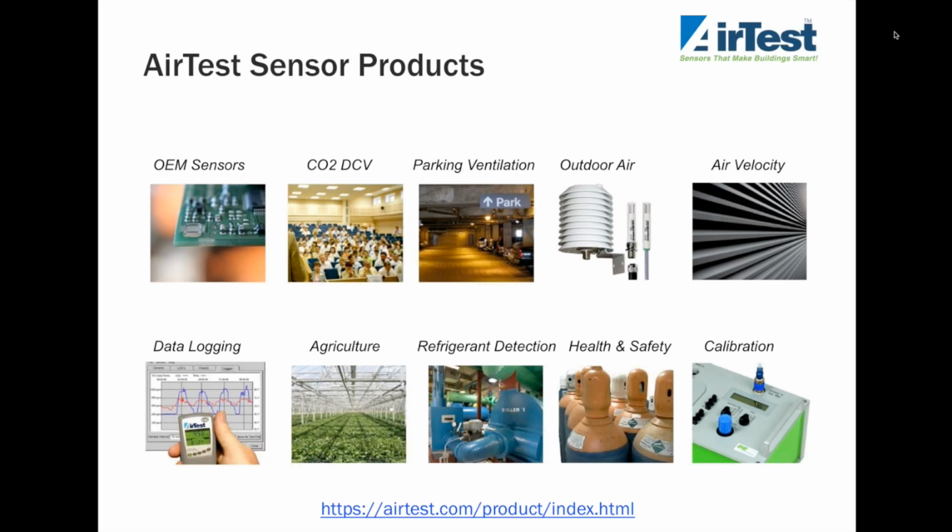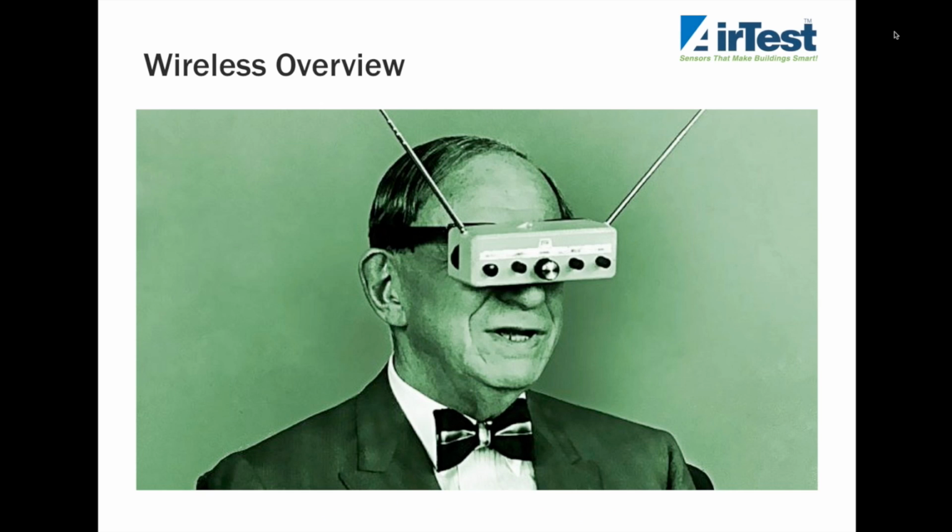In terms of the variety of sensor products we have, this section is taken directly from the products page of our website, and you can see all the different types of sensors that are available. I won't go through all these right now, but you can visit airtest.com, just go to the products page and drill down and see what we have there.